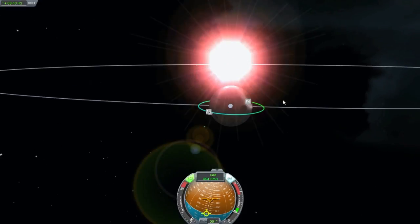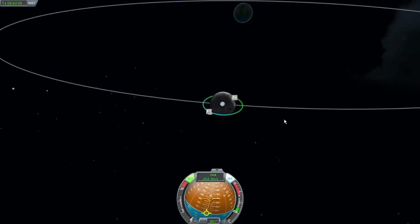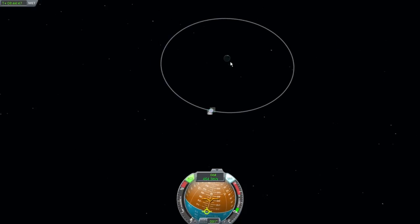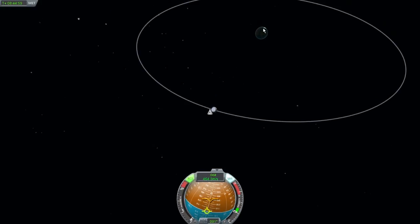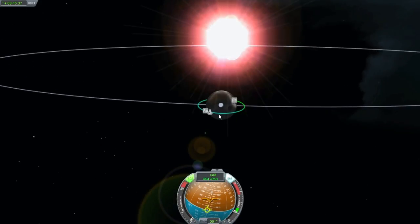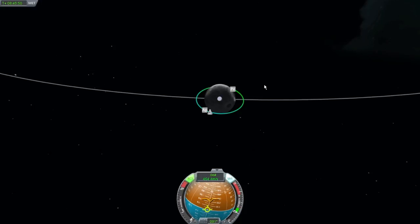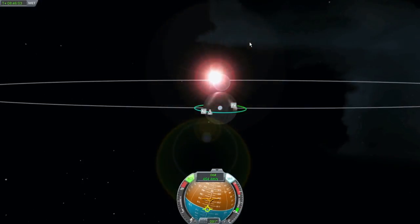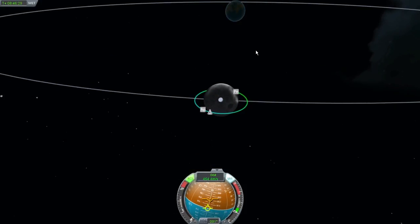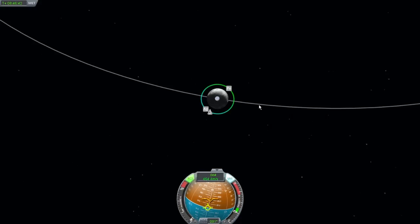Now I need to start planning to return to planet Kerbin. I'm assuming it's the same as always. I'll need to do a burn at the opposite side here. It's probably going to be a little bit easier getting back to Kerbin, because Kerbin obviously isn't moving relative to me. So all I need to do is make sure I'm at the opposite end of the orbit here, probably a good time to burn would be around here, and then just stretch that side of the orbit around to match planet Kerbin. So yeah, that should work.